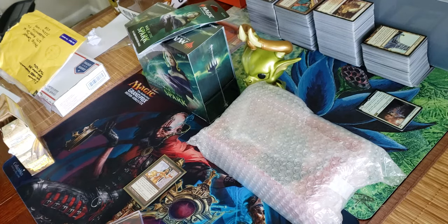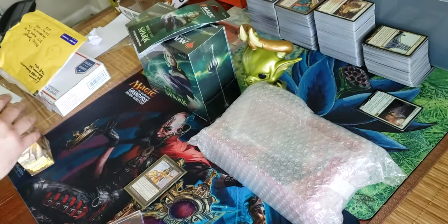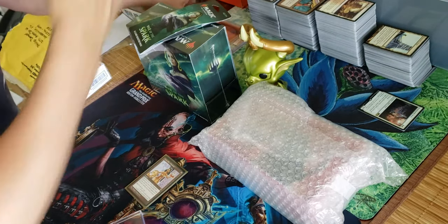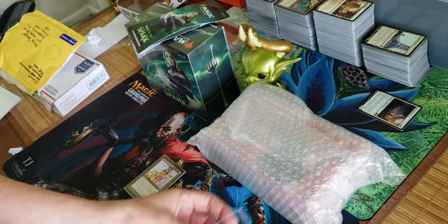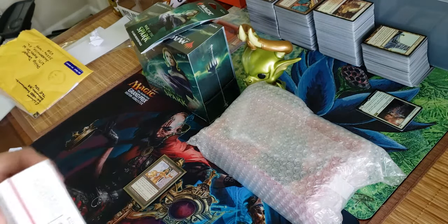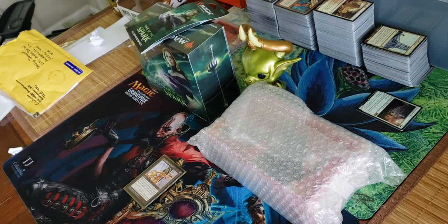So this just gives us a chance to go through the big box and look through the cards that I have and some stuff that I have. So let's see. This is a really good package, guys. In case you don't know, we are just two cards away from completing our second collector's edition full set.